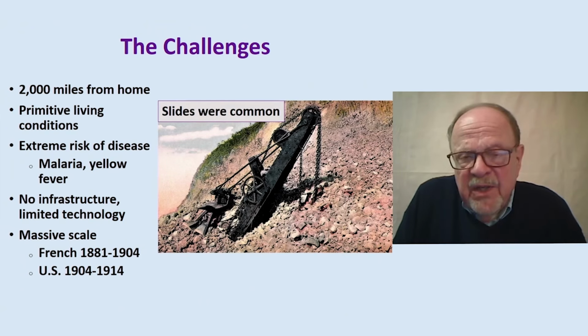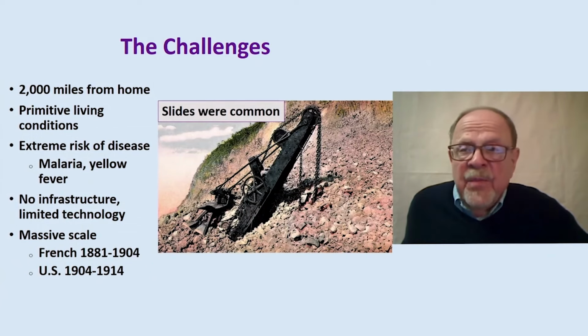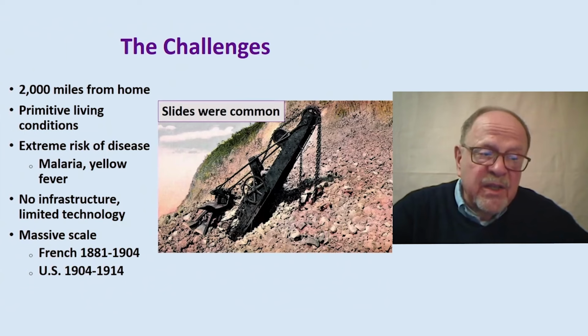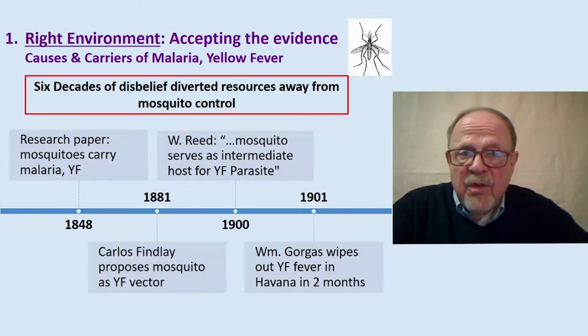There was essentially no infrastructure to support construction activity in Panama, and the scale was massive. And I already threw a number out at you: 260 million cubic yards. That's something to remember. We'll come back to that. The French worked from 1881 to 1904. The U.S. finished the job in a decade, 1904 to 1914. That was pretty fast for those days.